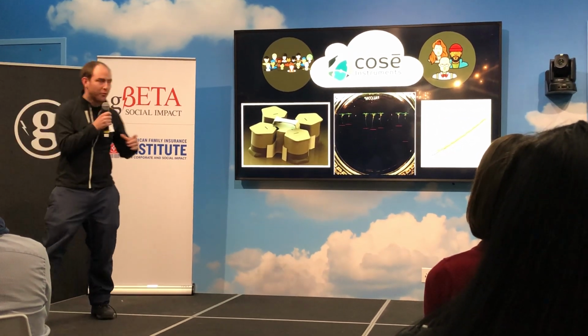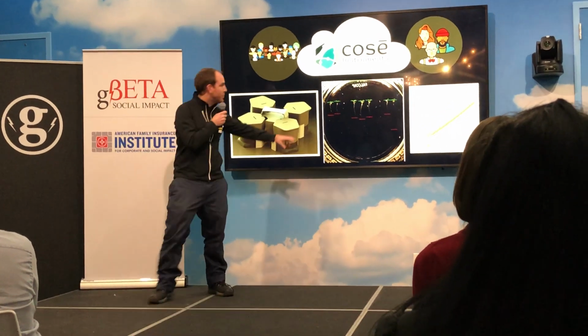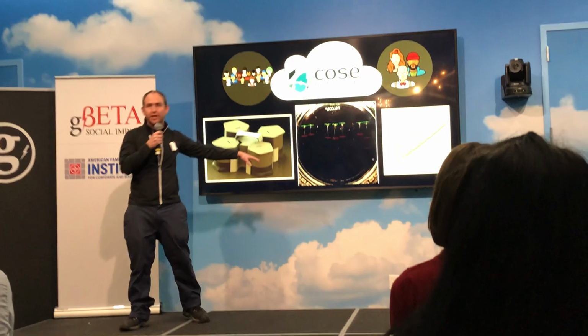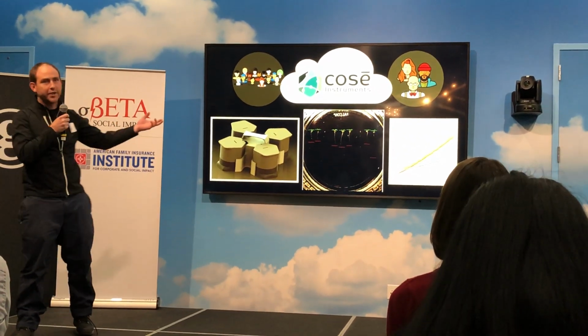This is an example of one of our devices in action. This is actually an astrobotany experiment that I designed. You can see we have plants growing, and the red and the green line is software automatically detecting the plant as it grows and converting it to a graph.